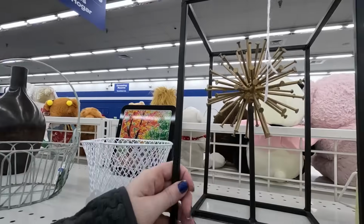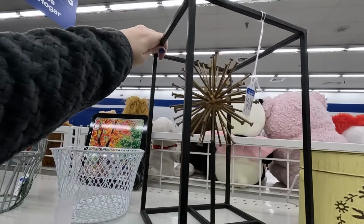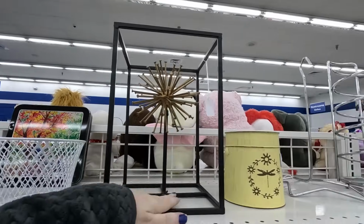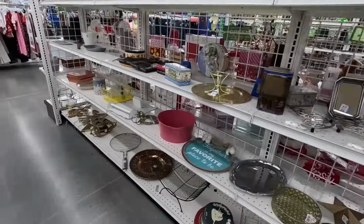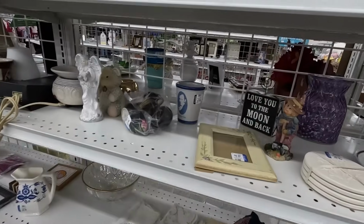This thing was really weird. I did look it up just out of sheer curiosity, and it wasn't really worth anything, but it's some crazy sculpture made out of nails. So definitely someone's cup of tea, not necessarily mine, and there wasn't really any kind of resale value to it, so I did leave that there.